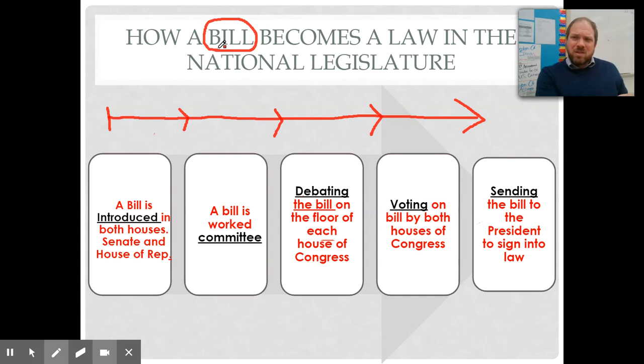If the House starts a bill, it goes through the process in the House and then goes to the Senate. And then if the Senate starts a bill, again, it goes through this process and goes back to the House. I know that's a little confusing. I'm going to try to draw it out for you in just a minute. But let's do abbreviated steps of how this process works first.